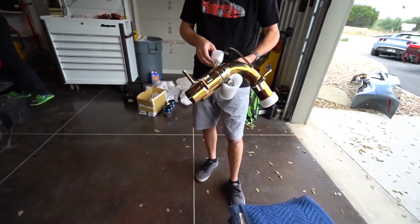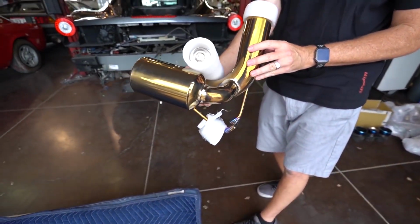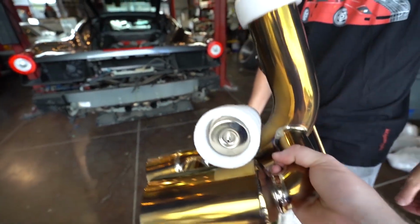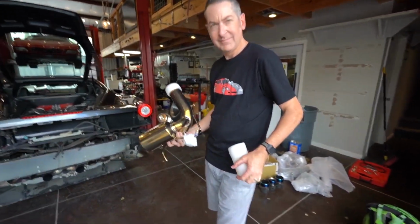Wow, that is. Those guys really stepped up. That is a beautiful piece. It's so light. Look at it over here because the light. And the welds are great. Look how nice the welds are. Yeah, that's beautiful. They did a good job. How much does this thing weigh? Nothing. Oh my god. Dude, I would be curious how much that saves over factory. Yeah. Good lord. Factory exhaust is heavy.